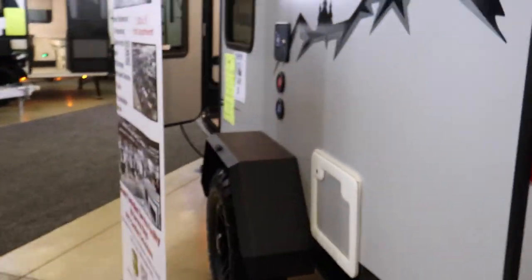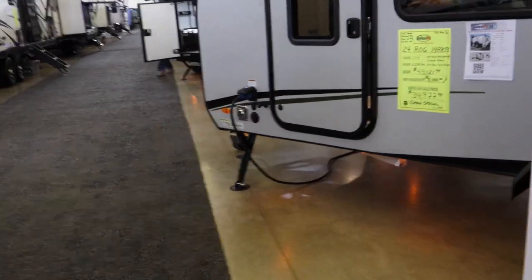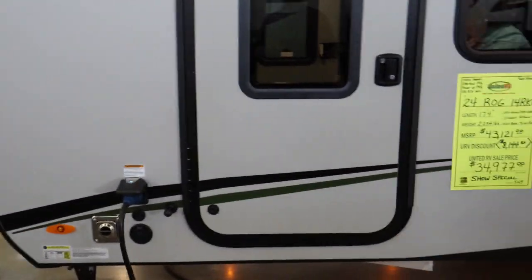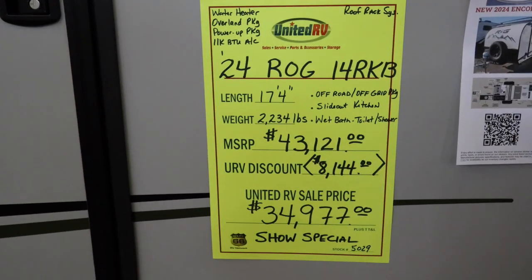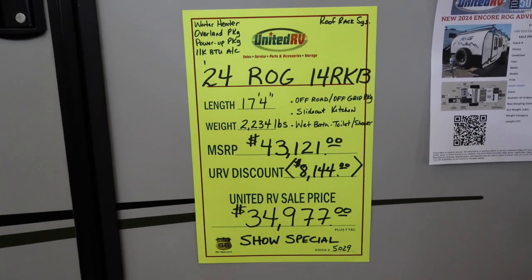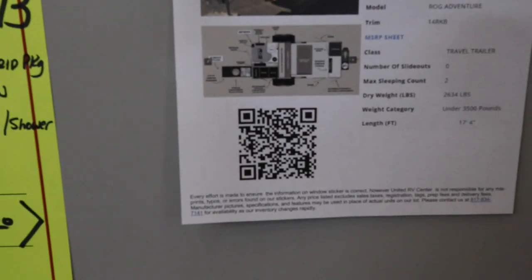So let's take a peek at these ROG units. It's pretty small. Let's get a price on this, but it's a 24 ROG, 14 footer. There's a floor plan right there on that too, on the Scantron thing. So if you want to see, you can scan that.